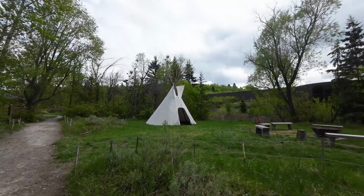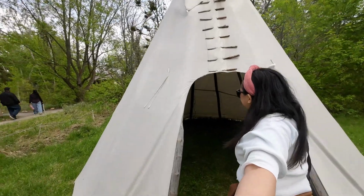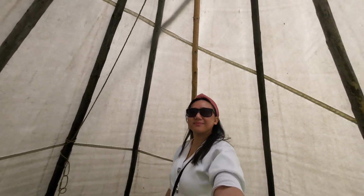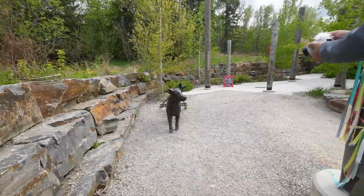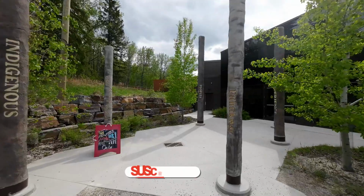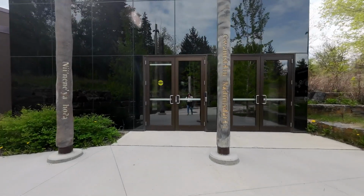As the Indigenous peoples are the first inhabitants of Canada, we begin our journey in a time when they lived and thrived on this land long before European settlers arrived. As we step into the Indigenous Peoples Experience, we are immersed in their stories, traditions, and perspectives. This museum offers more than just a glimpse into the rich culture and history of Indigenous communities. It provides invaluable lessons about resilience, connection to the land, and the deep wisdom that has been passed down for generations.